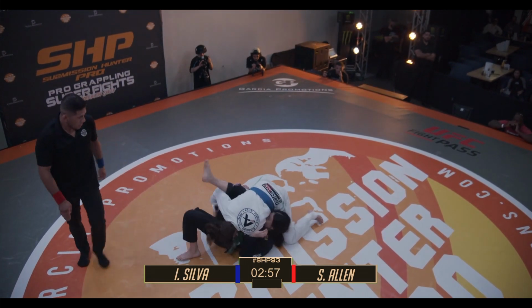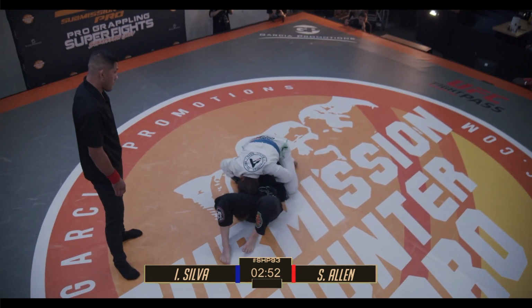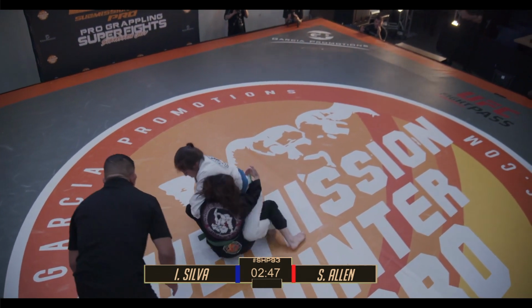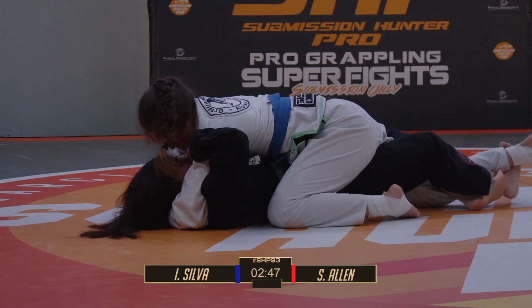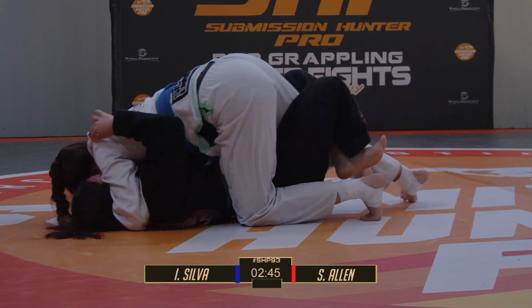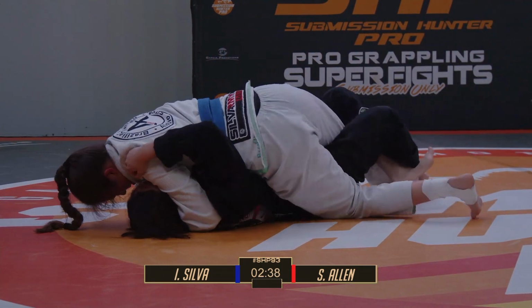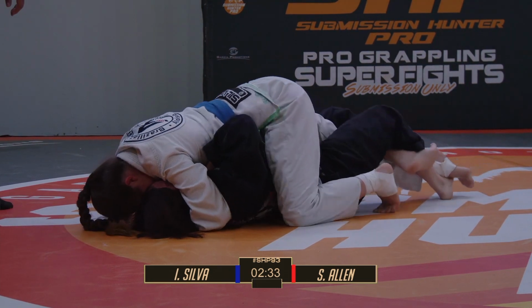No one's really controlling those pant legs, so Allen uses that pressure to slip past and pass the guard. Right into north-south position, actually, and that sets up a little Kimura from that top position. And Silva doing a solid amount of scrambling to avoid the submission finish. She does need to get her own barrage of attacks started so she can start to take over the pace of the fight. Unfortunately, once you get stuck trying to catch up where you're only fighting submissions, you're not able to attack your own. Really got to establish that hard guard.